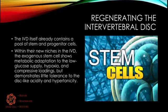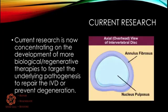The intervertebral disc itself has a pool of stem cells and progenitor cells. Even though it has a terrible blood supply, it does actually receive some nutrition from the end plates of the disc above and below. Now, when an exogenous stem cell is put in from an external source into the disc, it can adapt nicely to the low glucose supply, the low oxygen, and the loads that are put on it. But at least in the lab, it's shown little tolerance to the acidity and the hypertonicity of the disc. So a lot of times those stem cells have died.